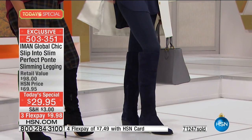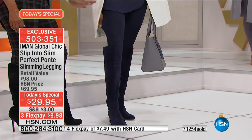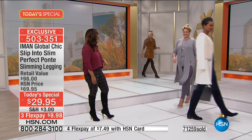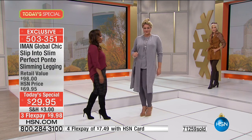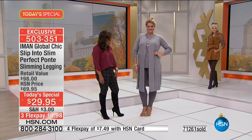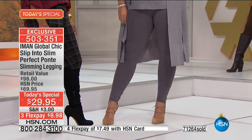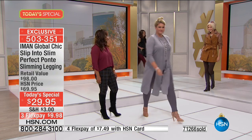And Victoria is wearing our amazing Slip Into Slim Perfect Ponte Legging in the navy, which is a gorgeous rich color. Also, we're going to give you a look at the next color, Miss Emily. Wow. You look beautiful. To me, this is a perfect holiday outfit. By the way, the shimmer sweater and the tank are all available coming up in the show. But Emily is obviously wearing that gorgeous charcoal, which is so spot on for the season and beyond. Just absolutely stunning.